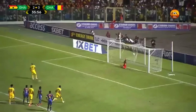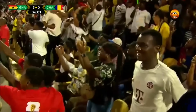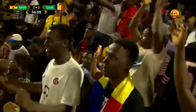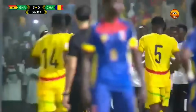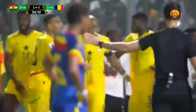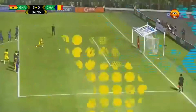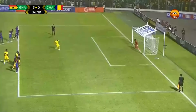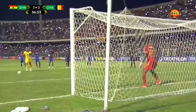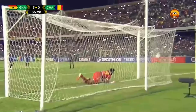Here comes Jordan Ayew, easy as you like. Another goal, and Ghana are just racing away with this game. So simple from the penalty spot. And all the years of experience culminating into that run-up and a side-footed finish into the bottom left-hand corner. And you almost think that into the top of the box.